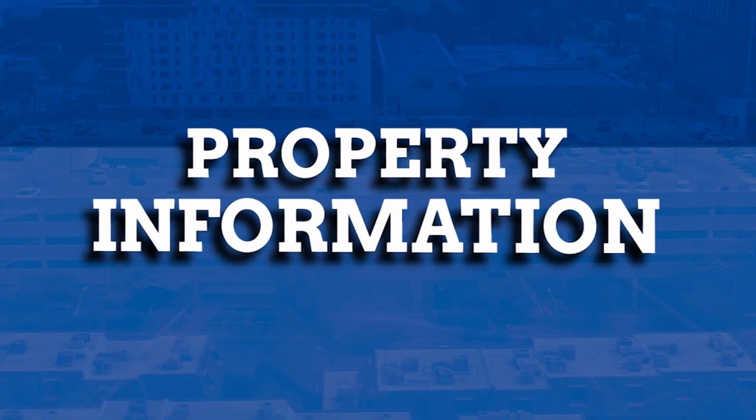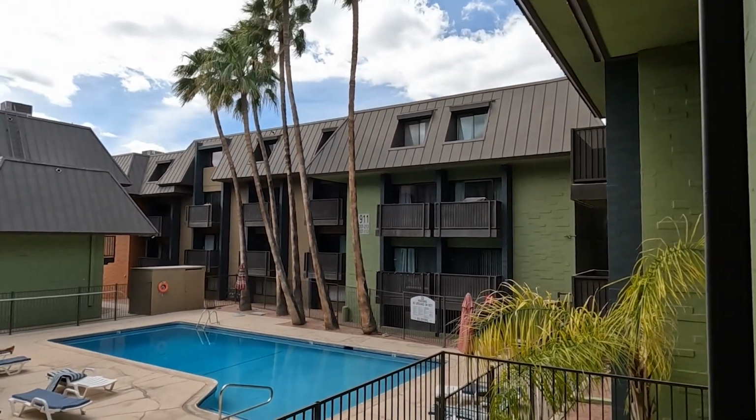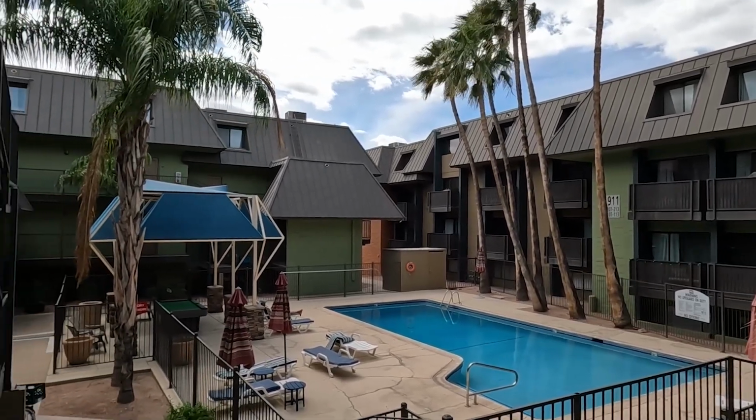Now let's talk property information for Campus Walk Condos. They're constructed out of brick, so they're well constructed. And there's first level units and second level units. In my opinion, there's pros and cons to either. I prefer the downstairs units because in the summertime and wintertime, they're less expensive from a utility standpoint in terms of heating and cooling. But it's just flip-flopped depending on whether you've got a first level unit or a second story unit.